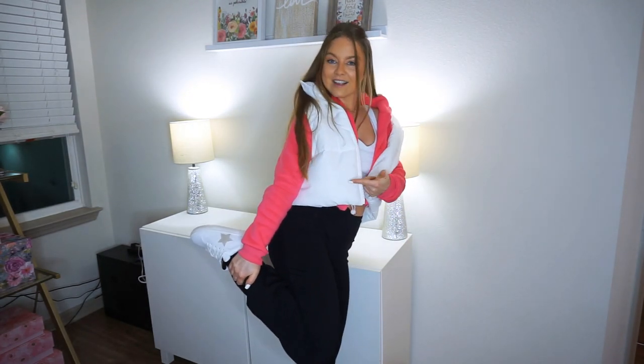And I have the Steve Madden Starling sneakers on as well. So cute little fit. I love this.